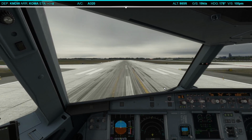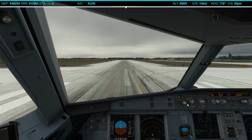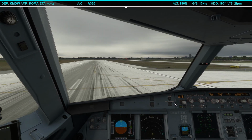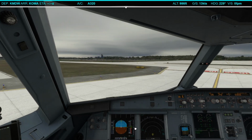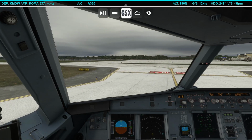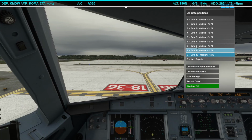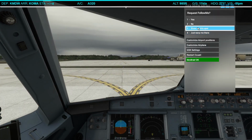Not a bad landing. I'm going to have to play that one back. Looks like it might have been a little bit firmer than usual. But, you know, my personal opinion, it looked like glide slope in the aircraft looked a little messed up compared to the Pappy. So we're looking for gate 12. That's where we said we were going.